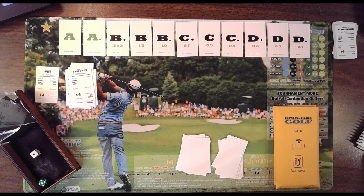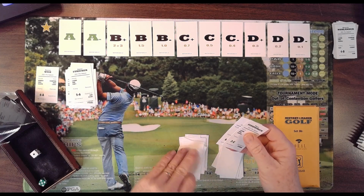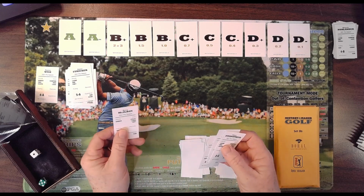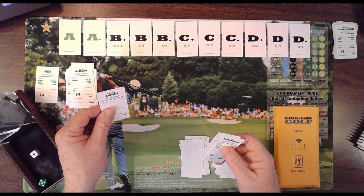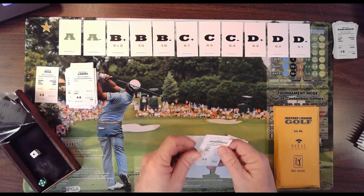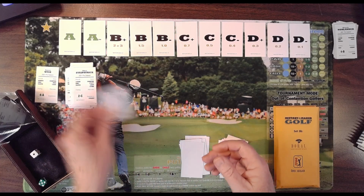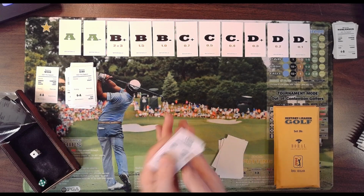$15. So draw 4, and then the top remaining. So 1, 2, 3, 4. So we got Rory McIlroy, Anirban Lahiri. Again, I'm not familiar with that golfer. Matt Fitzpatrick, who just won a U.S. Open, and Brian Gay. And then just the top remaining one after that.